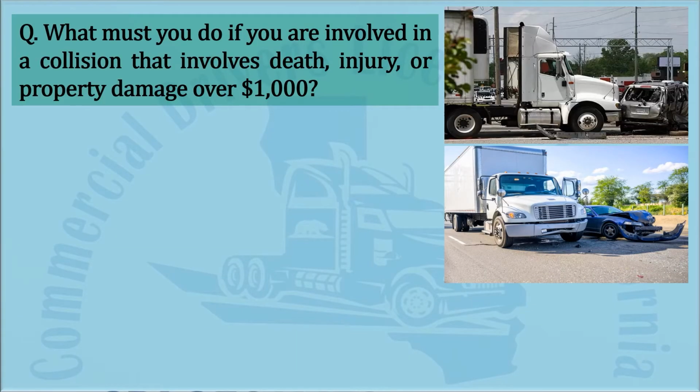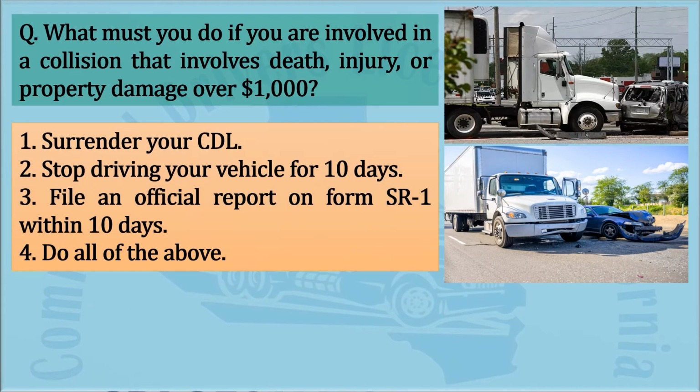Question: what must you do if you are involved in a collision that involves death, injury, or property damage over $1,000? Option number 1, surrender your CDL. Option number 2, stop driving your vehicle for 10 days. Option number 3, file an official report on Form SR1 within 10 days. Option number 4, do all of the above.